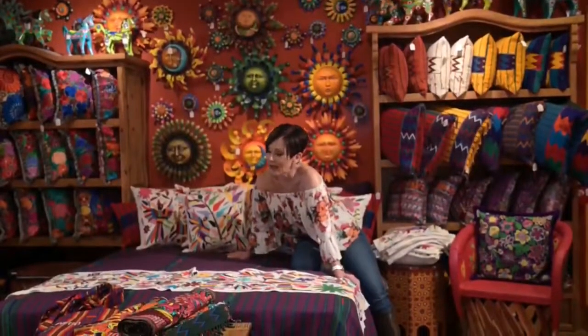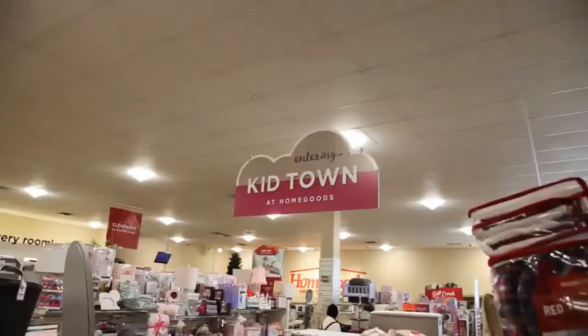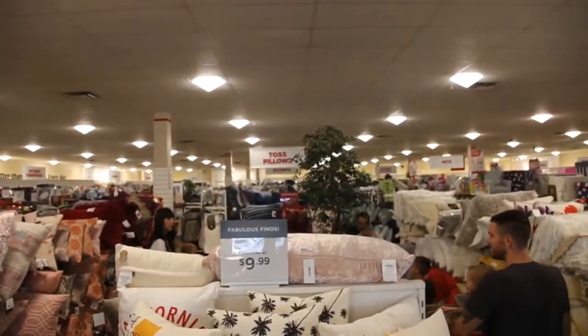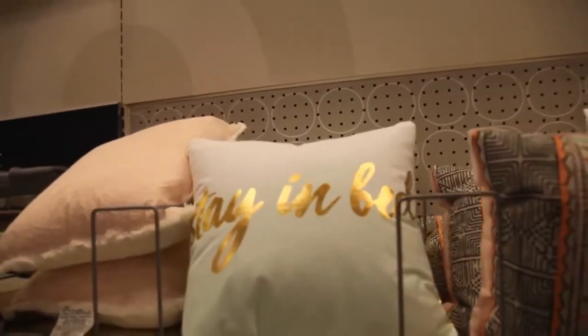Pillows, fabric, and bedding. What more could you need to make your home absolutely you? Your taste, your look, your color scheme. All about the fabric, the pillows, and the bedding. What we're gonna do here is we're just gonna look at pillows and see if there is anything that stands out to you, that speaks to you.